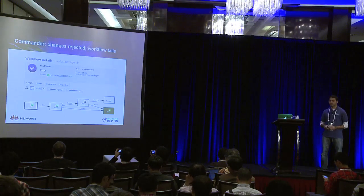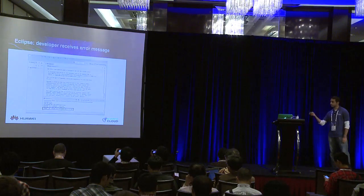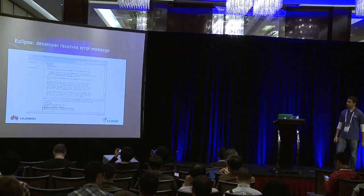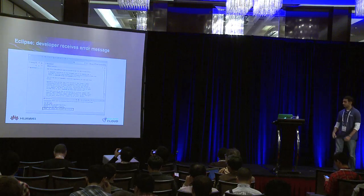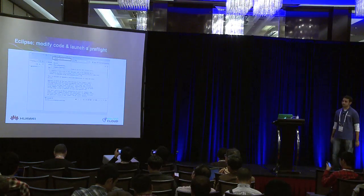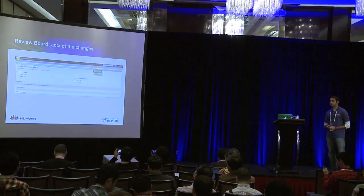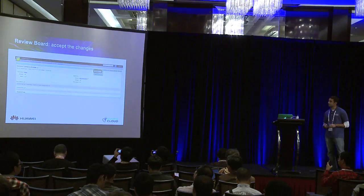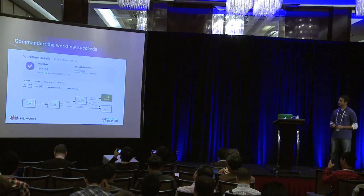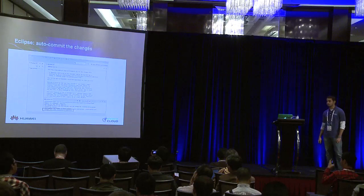Commander picks up that the changes were rejected, and the workflow fails, and it's going to report that back to the user in Eclipse. The change was reviewed and rejected. In Eclipse, he receives the error message, makes whatever changes he wants, relaunches the preflight, third time's a charm, accepts the changes on the reviewer side, this time after getting through the build and unit test, and the workflow succeeds. And at the bottom, the changes have been successfully submitted within Eclipse.